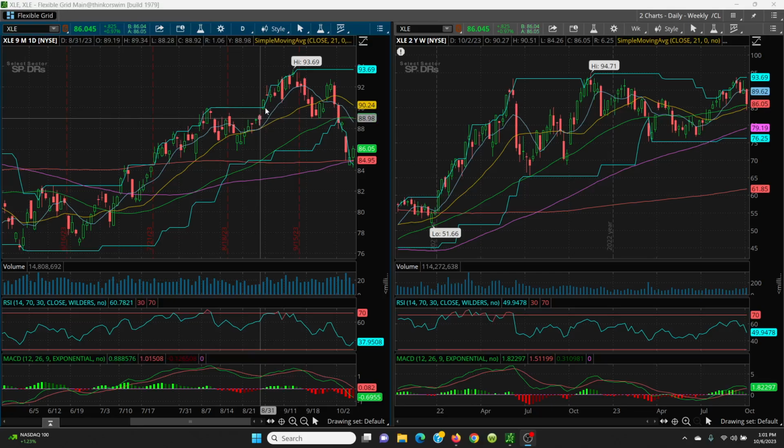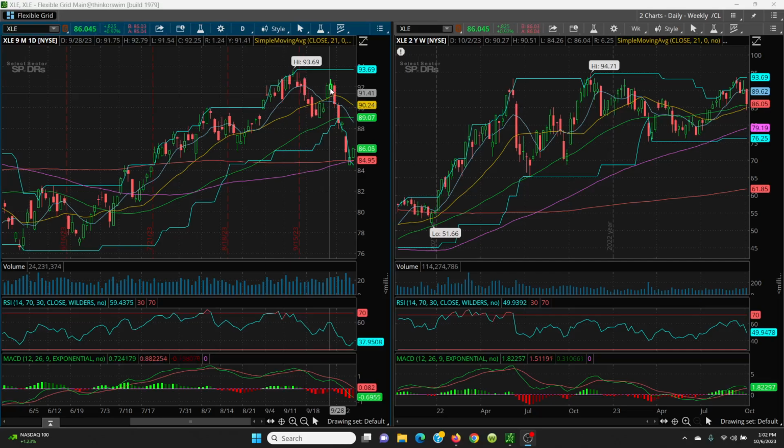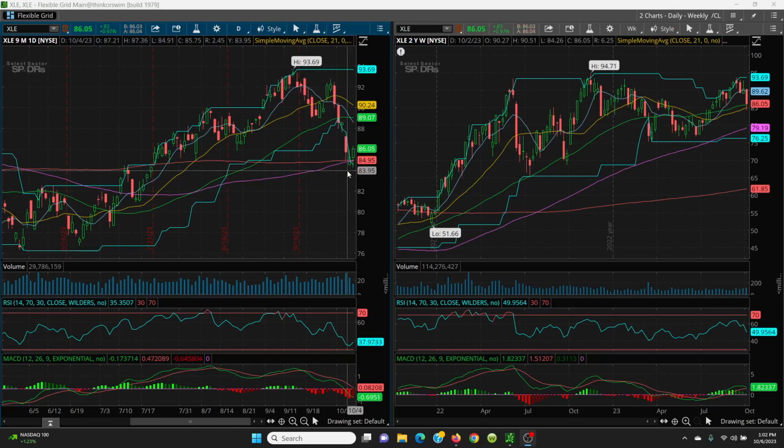It left like a gap and go, went right on up all the way to 93.69. Then it came down here, and then we put in, this is what I always wait for on a chart, okay? So we put in a high here of 92.93, and then we had a retest there at 92.79. So what I did is I put a stop loss in there at 92, got stopped out, and then she sold right on off here, okay?